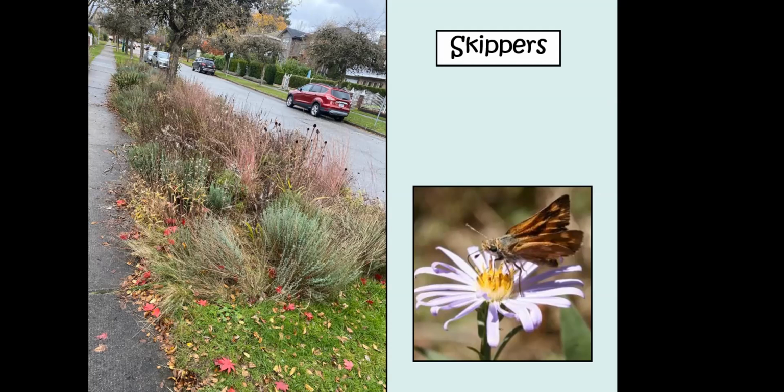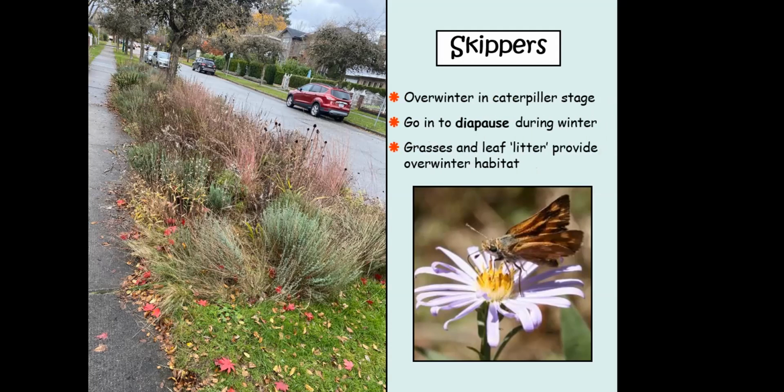It is full of them. And the larvae of the skippers actually feed on grass. Skippers overwinter in a caterpillar state, in their larval state, and they go into diapause, which again is a kind of suspended animation. And they do this in grasses and leaf litter at the bases of grasses. So if we remove all our meadows and natural grasses, we will not have these little flicker butterflies. It would be so nice if we were able to bring some of them back to Vancouver by having more meadowscapes around.